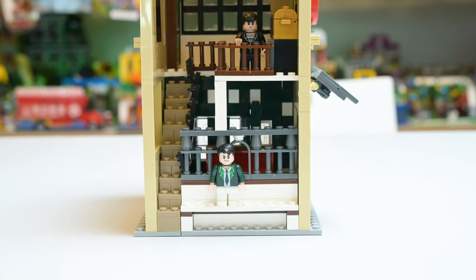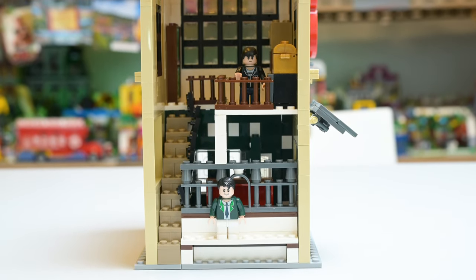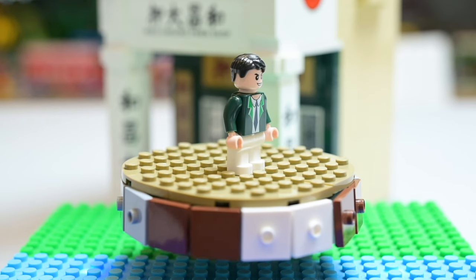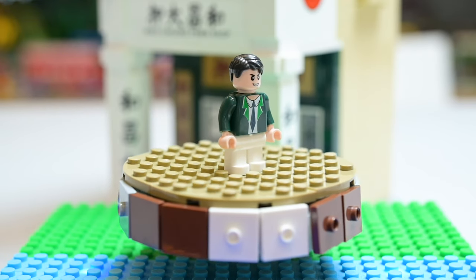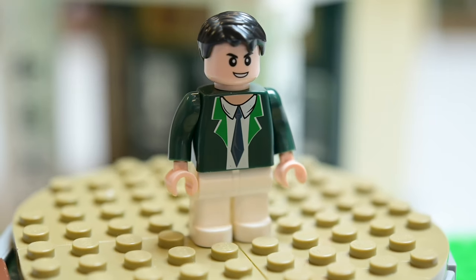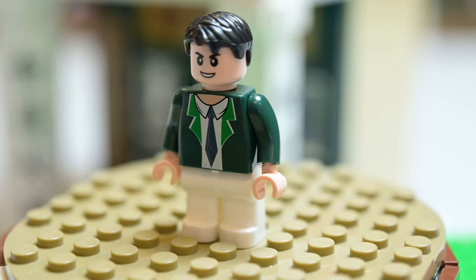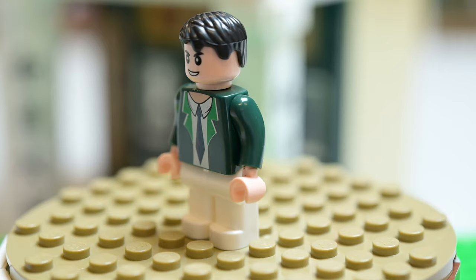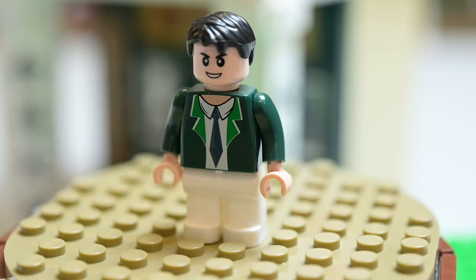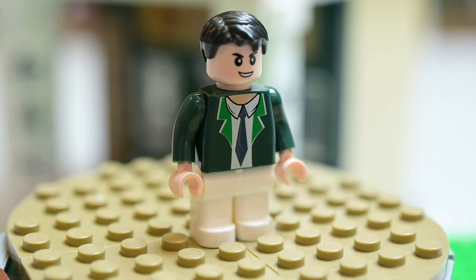The set does come with two figures, two gentlemen that are gonna rip each other off. All right, let's look at this guy, the first guy in green. I don't even know if he's the owner or not. That's what he's like on the box anyway. But here he is. They're okay. They're nothing to go crazy about. They look normal. Printing on the front of his outfit there. He's wearing a green suit, kind of matches the door. Look at his face. He's like, yeah, I'm gonna rip you off so bad. I'm gonna hoard all these items for myself.